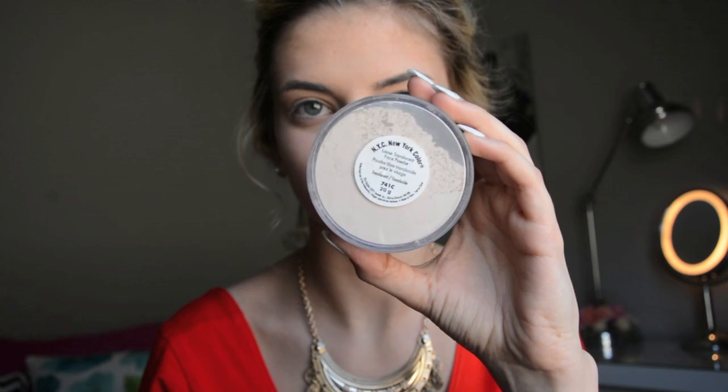Alright, so next I'm going in with my NYC Loose Translucent Face Powder. You can get this at Walmart. It's really inexpensive and does a really good job actually of setting my makeup and making my under eye area last all day with no creases.